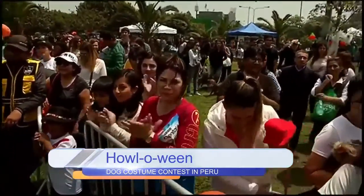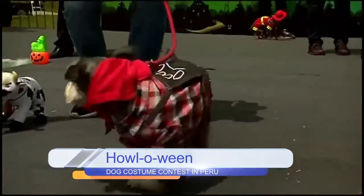I'm always amazed that these dogs will wear the costumes. I know. They're unfazed. You're a dog. You don't have to do that.